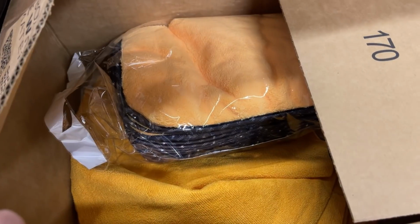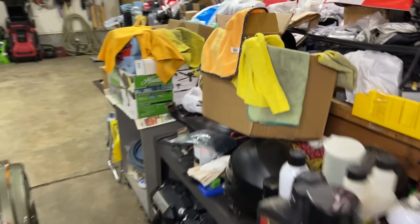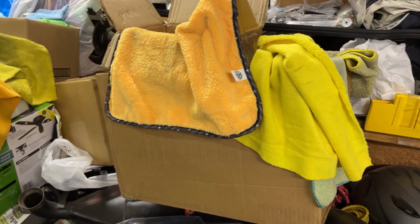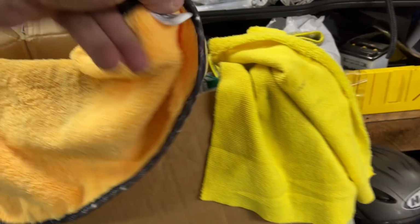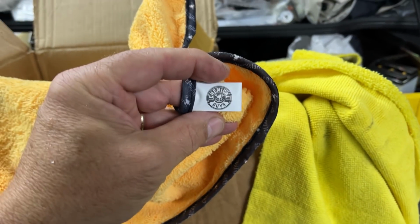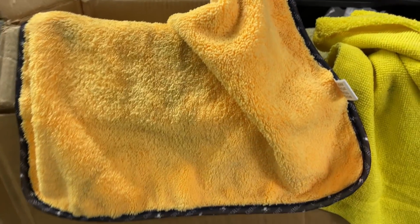Alright. Do yourself a huge favor. Go big on your... I can tell I've been cleaning stuff here lately. But, yeah, don't scrimp on quality microfibers. The Chemical Guys got a 12-pack of those things. One will do what about 3 of the other ones will do.